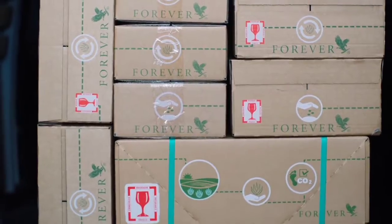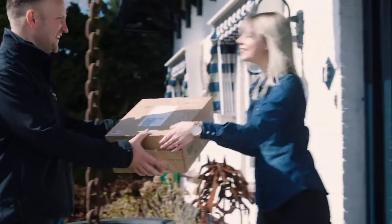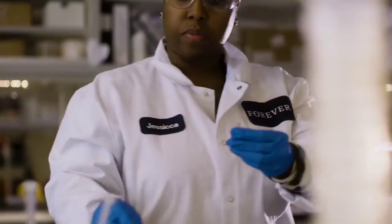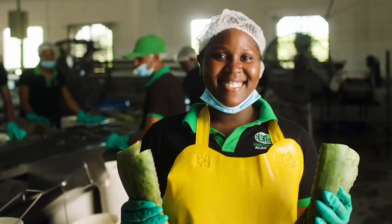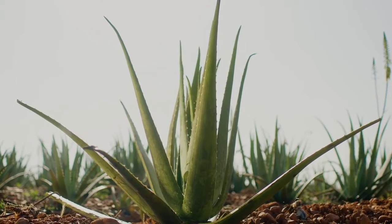Every step we take is driven by our commitment to make sure you and your family have everything you need to look and feel your very best. Just like the best of science and nature in our products, we combine technology with a quality you can only get from personal touch, all the way through our product development and manufacturing process. You get the best out of our products because we put the very best in every step of the way. From plant to product to you.